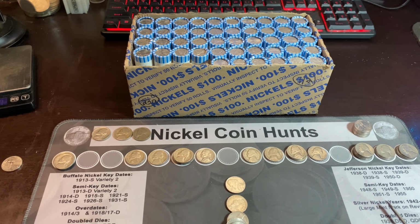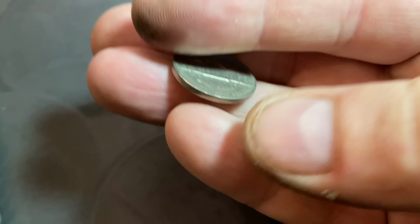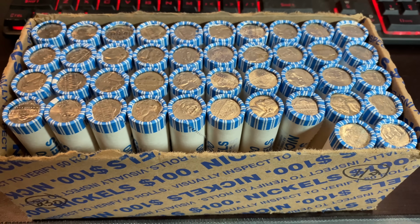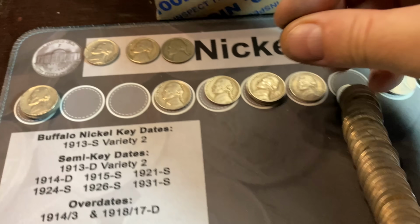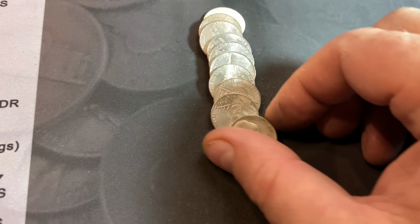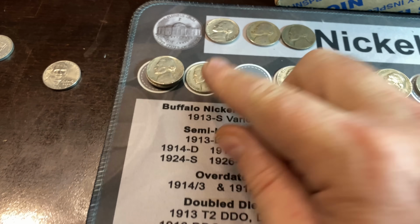Lots more rolls left. Roll 5 of box 2. A nickel from 1940. Out of Philly. Roll 58 of the 100 roll hunt. We've got another 1947 Jefferson nickel out of Philadelphia. Roll 59. Jefferson nickel from 1941, believe it or not, our first one from that year, from Philly.